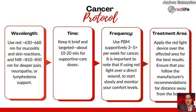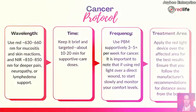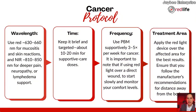Time, keep it brief, targeted for about 10 to 20 minutes. If it's over all the organs, like a panel that's behind me, 3 inches away. Use PBM supportively 3 to 5 times per week for cancer. It's important to note that if using red light over a direct wound, start slowly and monitor your comfort levels. Treatment area, apply the red light device over the affected area for best results. Ensure that you follow the manufacturer's recommendations for the distance away from the body.